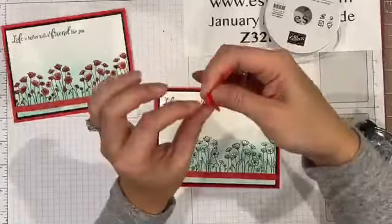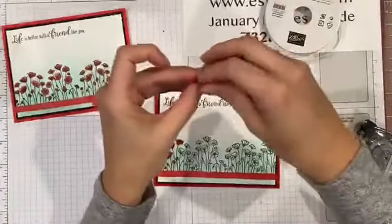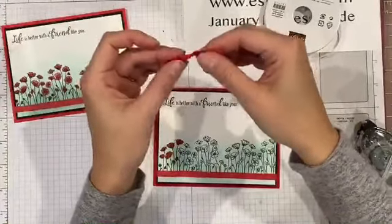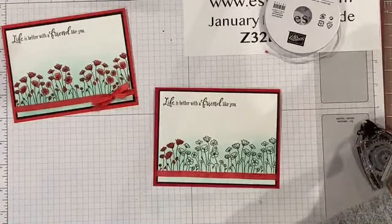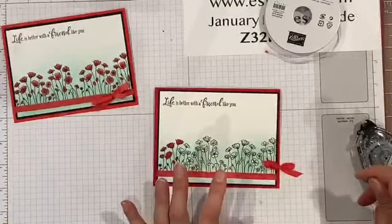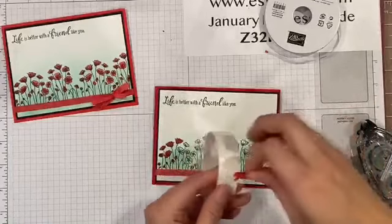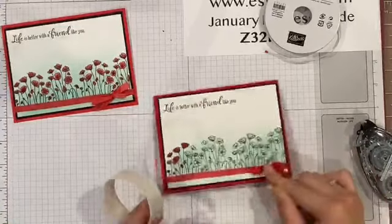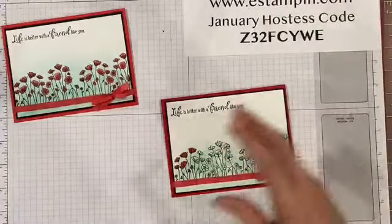Come on. Doesn't want to come out. Okay, it came out a little bit. There we go. Ha! There's a cute little bow. Trim off the ends a little bit. And then we can just apply the bow with the glue dot. And there's our bow. It's just easier than trying to tie the ribbon around and tie a bow. So that's what I prefer to do.